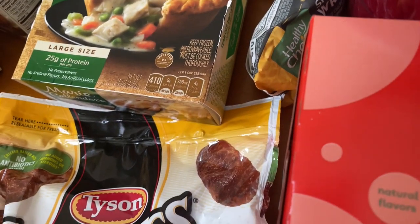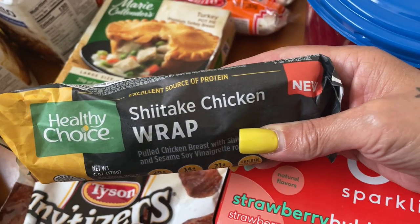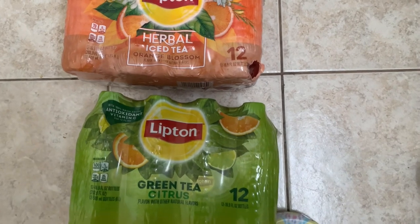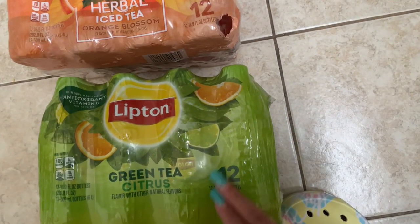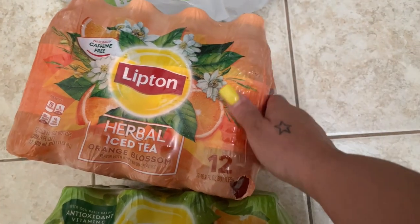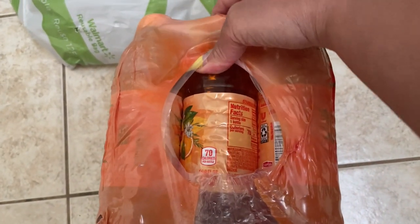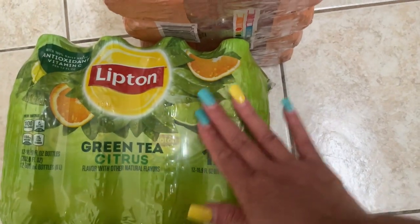I'm back over here in front of my table. Here's a Popeye turkey. Now, I didn't show you this one, though. I did show you those other burritos. This is the shiitake, I guess that's the way you pronounce it, chicken wrap burrito. Okay, and last but not least, these are on the floor because they're heavy and there was no room to put it on the table. But here is some green tea. That's a pack of 12 and herbal iced tea. And I'm assuming this is the flavor as well as the color. I'm assuming it's orange. I don't know. Let me see if I can pick it up. Yeah, it looks like a tropical orangey color, but that's how that looks. And you know what this looks like. This is green.